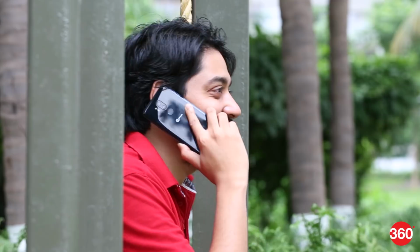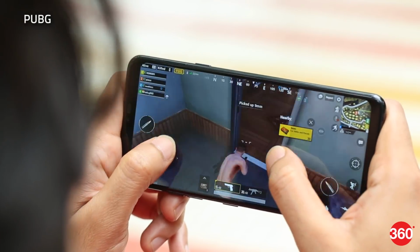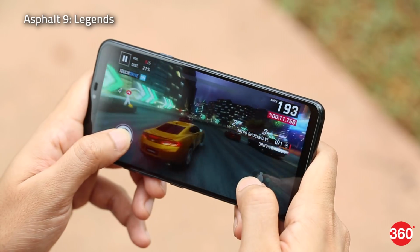The interface feels snappy, and the phone doesn't really get bogged down even with plenty of apps running in the background. Call quality is good and it doesn't really heat up with general usage. Games run fine too, including newer titles like PUBG and Asphalt 9 Legends.